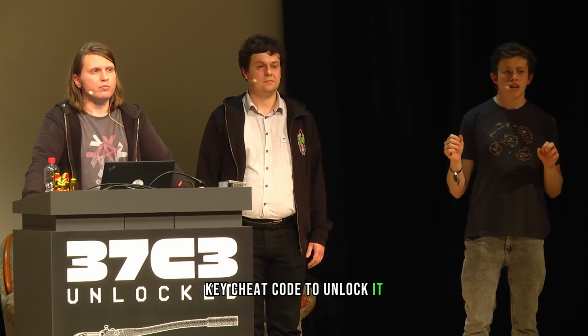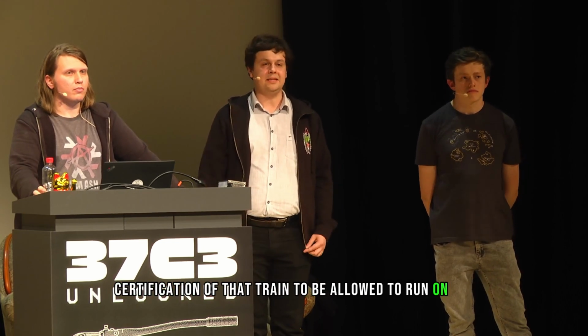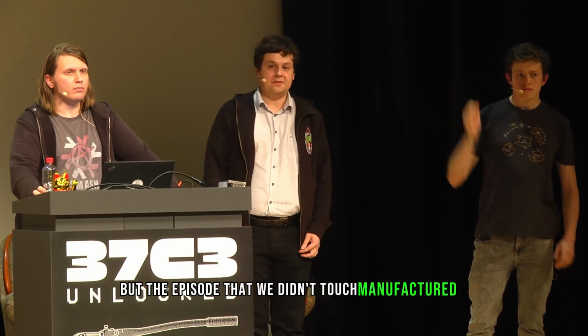And that's the reason some of the trains we analyzed we couldn't unlock. For example, the one with the compressor failure. There was a key cheat code to unlock it, but it was bugged. And if you power cycle the train, it will break again. Yep, we are very careful because altering CPU firmware would, in our understanding, require a new certification of that train to be allowed to run on the public tracks. So that we didn't touch, the manufacturer did.